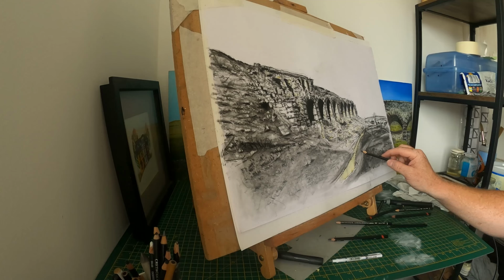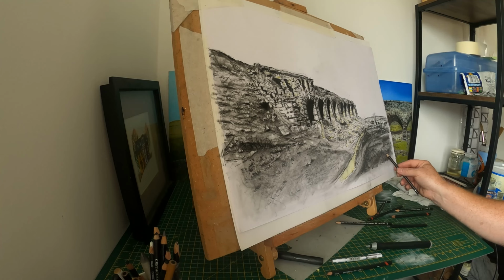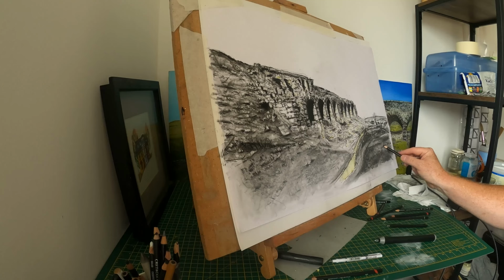As an artist, my goal is to bring these remarkable places to life on paper and invoke a sense of wonder and apprehension. I hope that through my drawings, you can feel a connection to Bank Top Kilns and the rich heritage they represent.